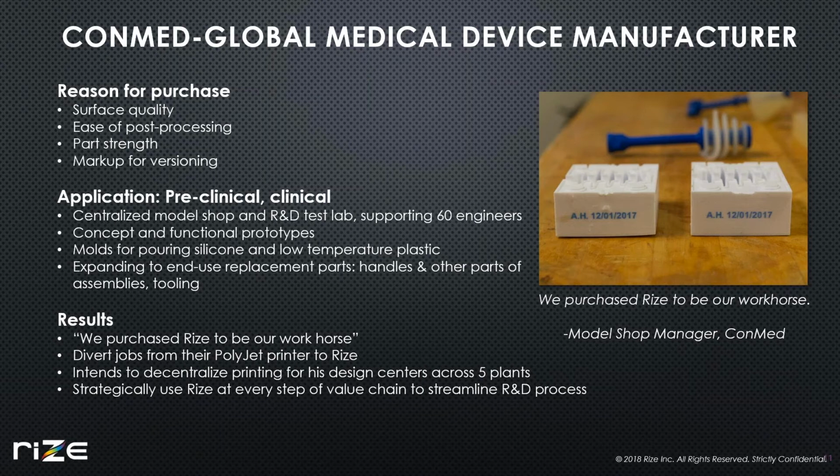It's expanding to end-use replacement parts as well, handles and other parts of assemblies and tooling. So you can see this evolution where a company gets Rize 1 and the Rizium material. They start with one application. They find it extremely easy to use and scale it to many other applications internally in the company.